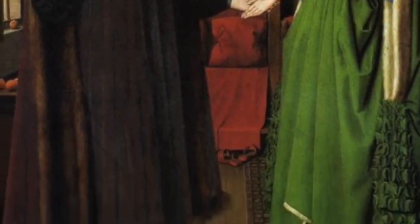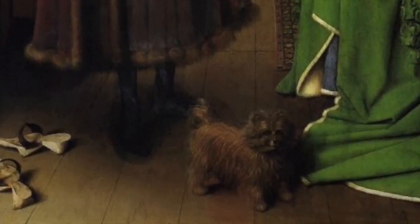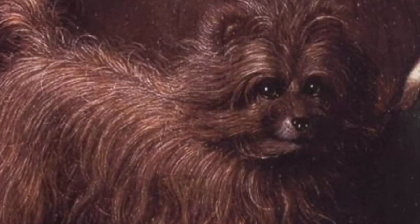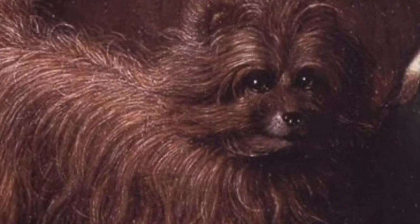And distinctly at their feet is also a dog. The dog stands between them, a symbol that they are loyal to one another. Dogs have been an icon of loyalty since the Renaissance, when this painting was created.